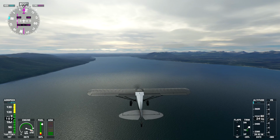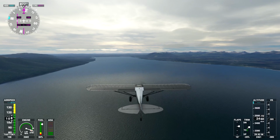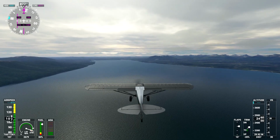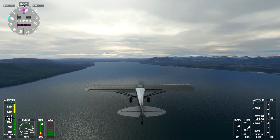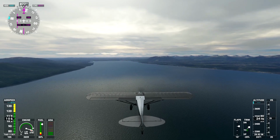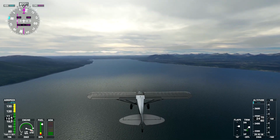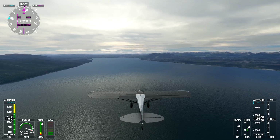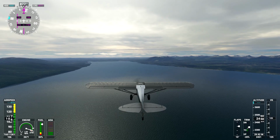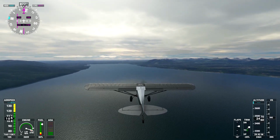I don't know how you get 129 knots. I'm probably in a headwind. Maybe that's what the issue is on this particular leg, so we'll find out. We'll get used to the plane. We've got 7 hours of this bush trip to do over the next 14 legs. We'll get to know this plane pretty damn well. We're 3 minutes 30 and 2 minutes to go.